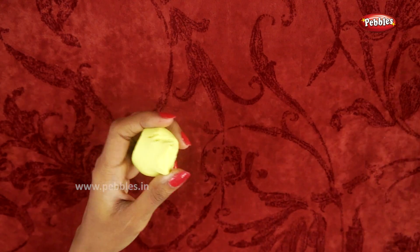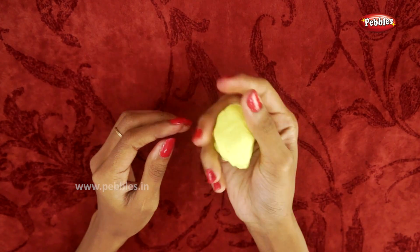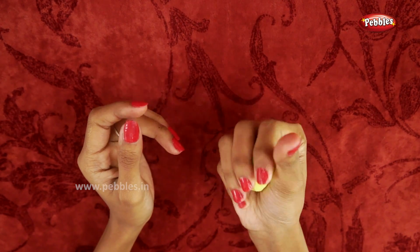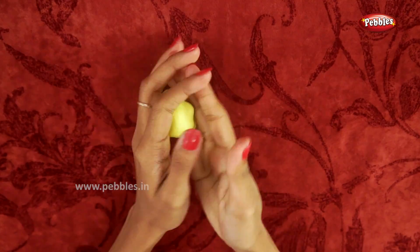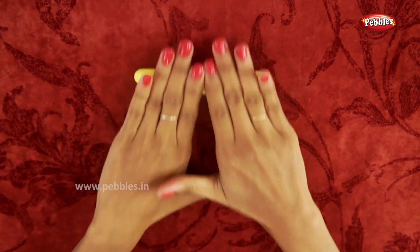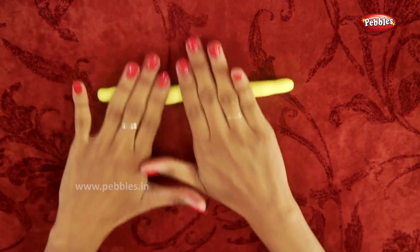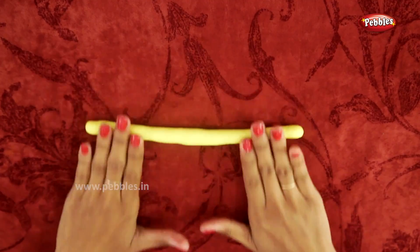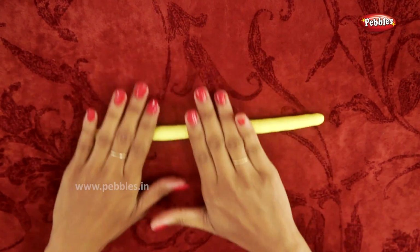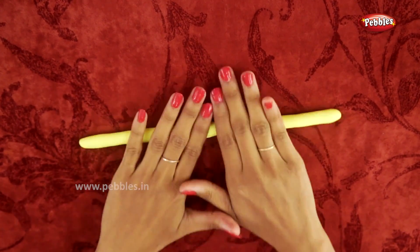Come on, children, let's learn the shapes. Square. Circle. Rectangle. Triangle. Semicircle. Oval. Pentagon. Hexagon. Heptagon.